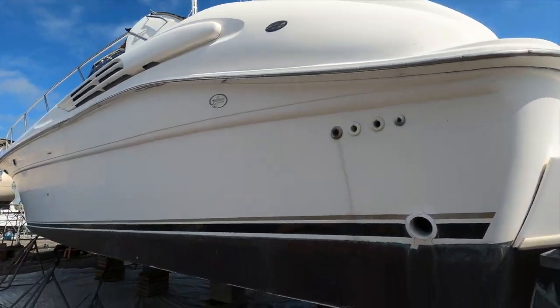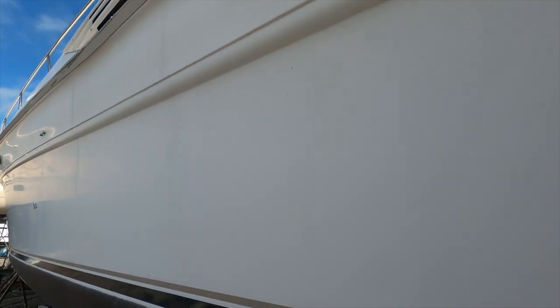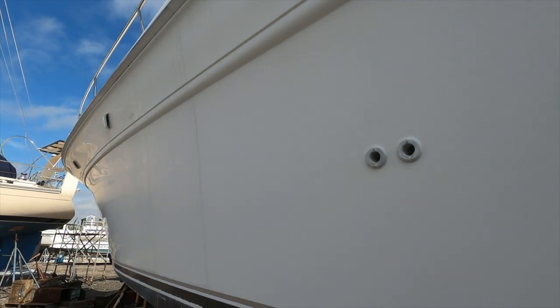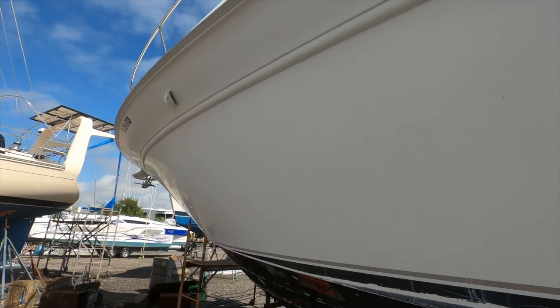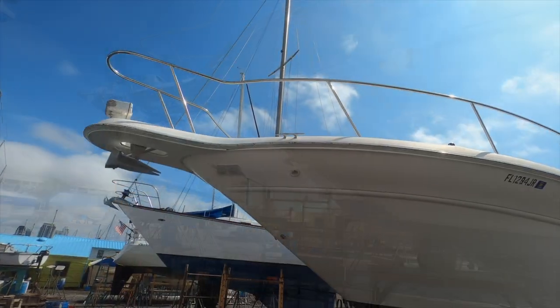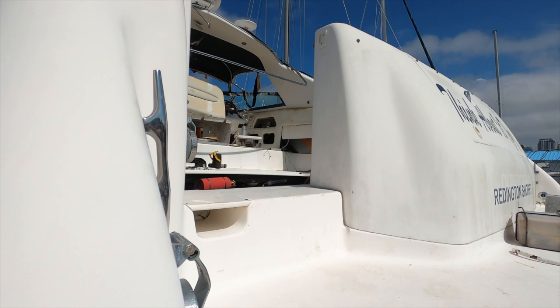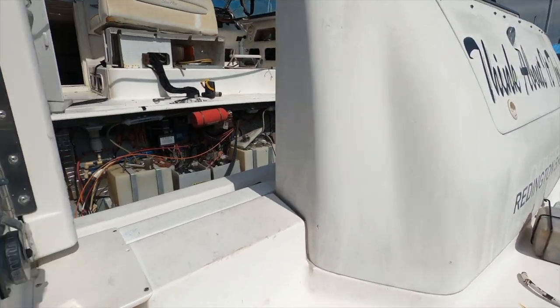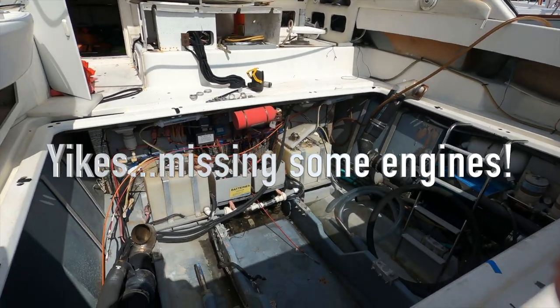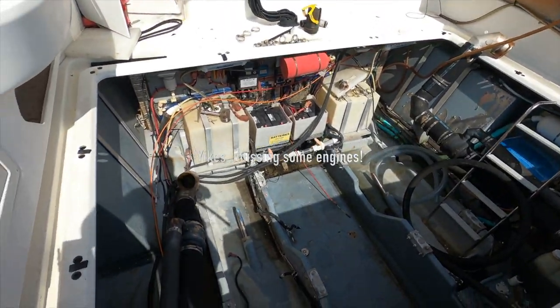All right, good afternoon. We're back over at Salt Creek Marina District, working in the boatyard today, which is always fun. Today we're taking a look at this 1997 45-foot SeaRay. As we're hopping aboard here, you'll see that this old girl is missing the original Caterpillar diesel engines. Apparently, they were scrapped and needed new engines when the current owner bought them. I will explain further.